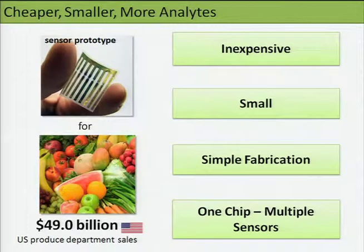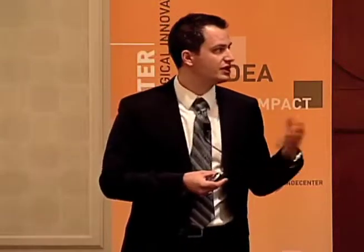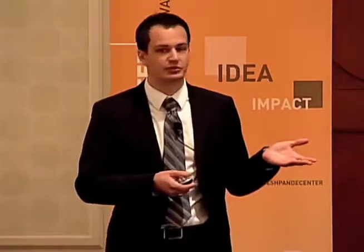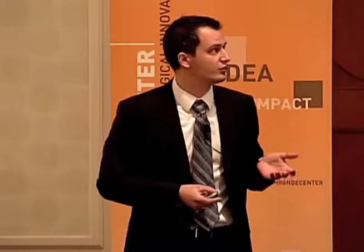So with that, we have sensors that are important for a huge industry. These sensors are inexpensive to make. They are small. They are simple to produce. And on one chip, you can have multiple sensors for different analytes or the same analyte for extra redundancy. But it's more than just ethylene. By developing other selector molecules, you can detect all kinds of gases just by bringing your sensor in proximity of what you want to detect.